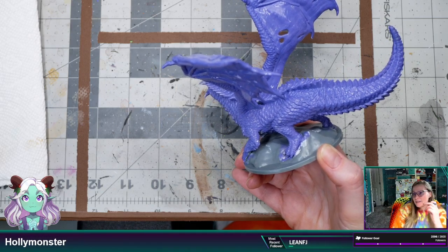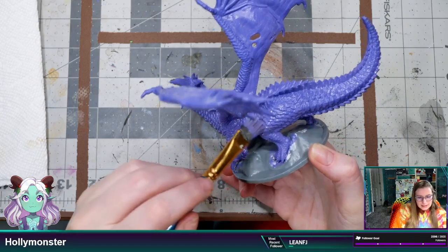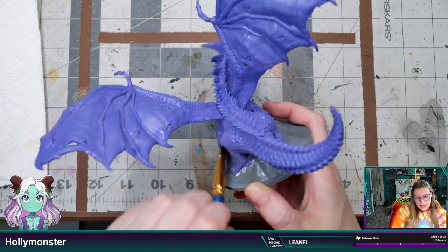Coffee's Pez dispenser looked really good. Yeah.